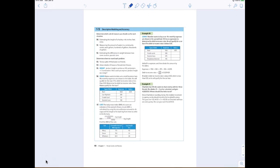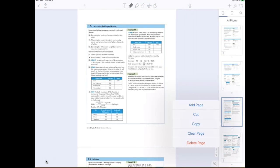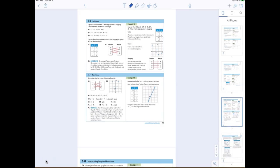All right, so everybody take a look at 1-5. What did I tell you about accuracy? We're just going to round to 3 decimal places. Do I really need to discuss anything about 1-5? So here, watch. If you don't know how to do this, tap the page and then delete the page. So we don't have to do 1-5, just to make sure you're good. 1-5, you don't have to do. Very good. Wait, how do you do that? You press the little 1-5, and I thought it was the page. That's okay. So we're not doing that.